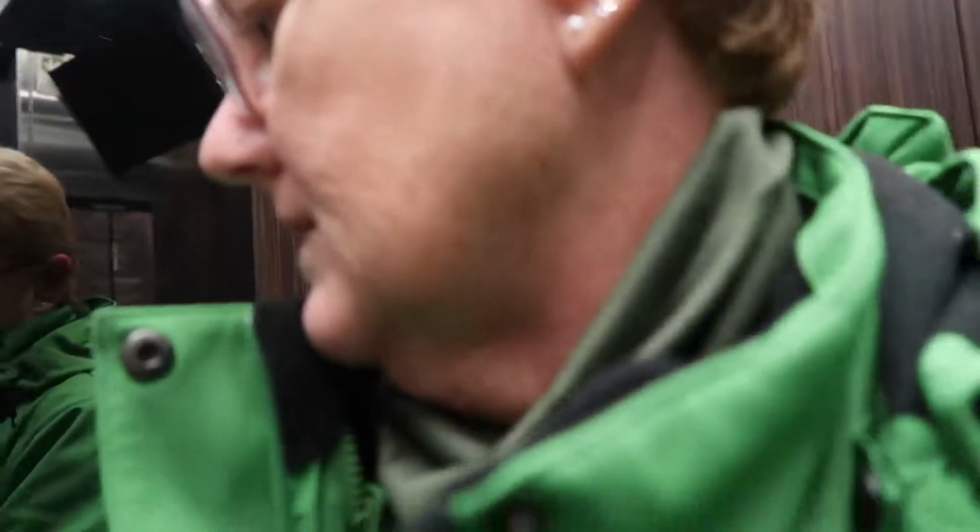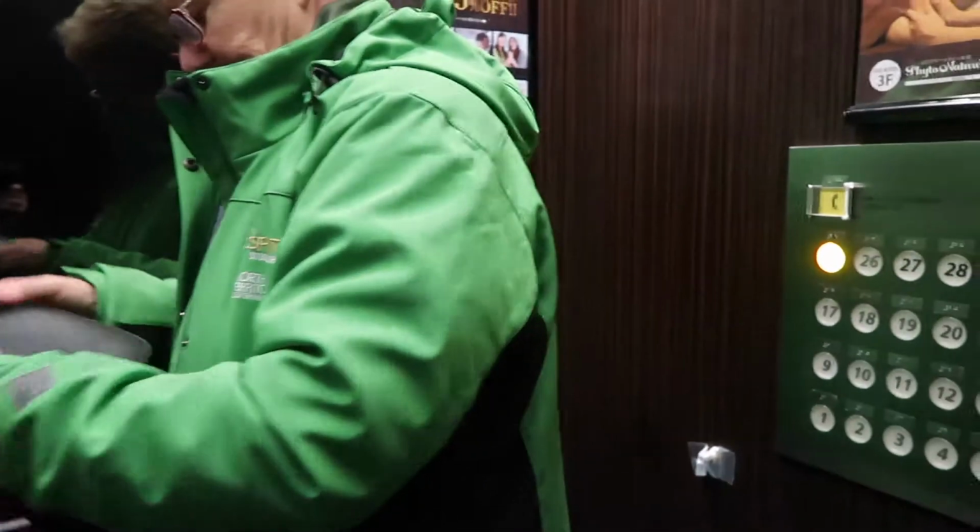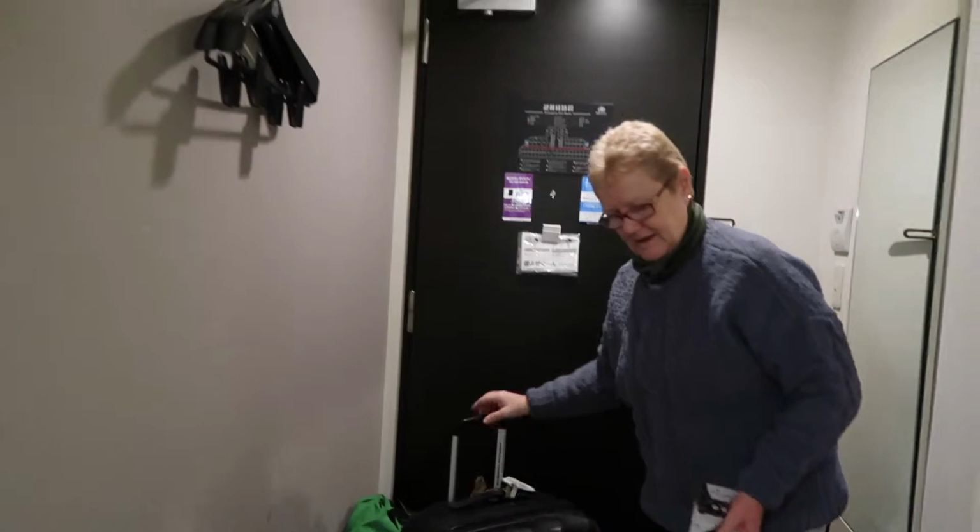Finally at the hotel, we're on floor number 25. Room number to be confirmed. 20, see? I was right. 25, 20. Of course, it's time for room tour.